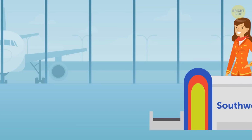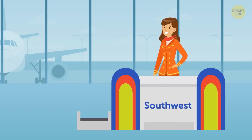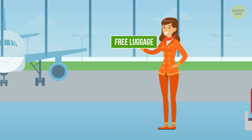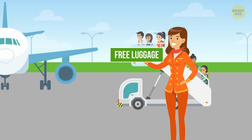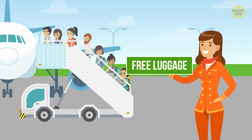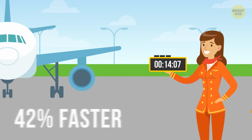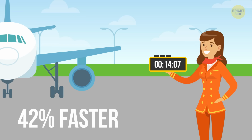Oh, and there's one more thing about Southwest Airlines that works in their favor for fast boarding. It's one of the few airlines that don't have check-in baggage fees. It means that fewer people try to fit all their belongings in a carry-on. As a result, this airline's average boarding time is a mere 14 minutes and 7 seconds, which is 42% faster than the back-to-front method most air companies favor.